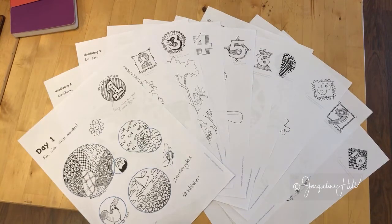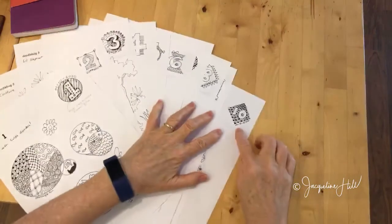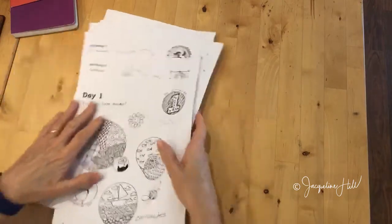So that's the fun for today, celebrating 10 days of Inktober and Doodlebug Zen. And we're going to go on tomorrow with, or today actually is day 11. Yesterday was a very special day because it was the 10th of the 10th, 2020. So that was a very pretty number pattern.